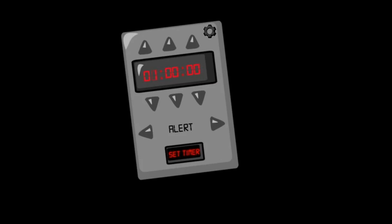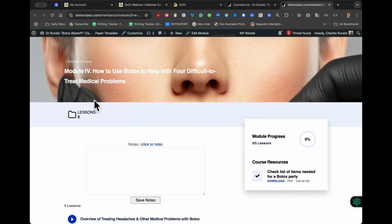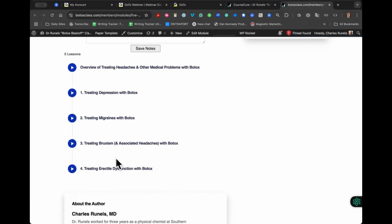Actually, let's start with the actual course. So take a look at that. If you haven't logged in or gotten to this part of the course yet, I've saved it for last. The way the course is situated, the last module covers some hard to treat medical problems that botulinum toxin can help. And this second one is about migraines.